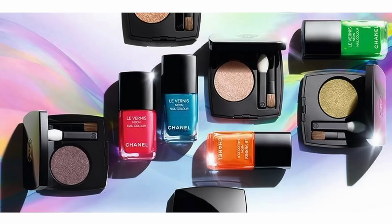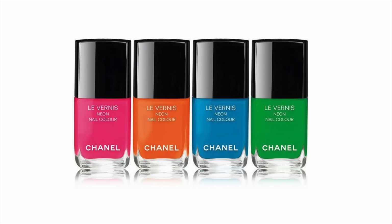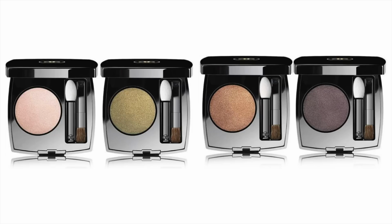Chanel's releasing an interesting collection. So we've got some nail polishes, 4 shades, and they are like fluorescent, bright. And then they have 4 muted eyeshadows. It's a weird combo, isn't it? Yeah, it is strange.